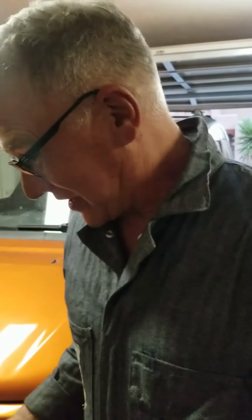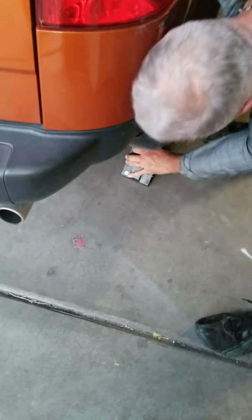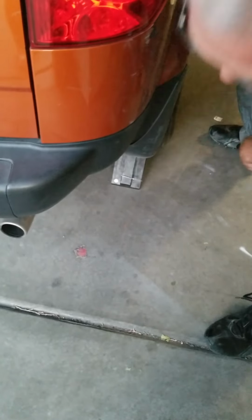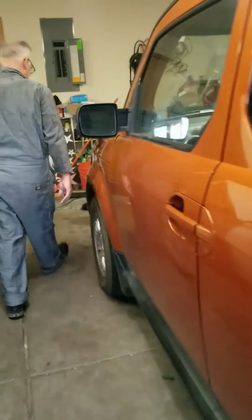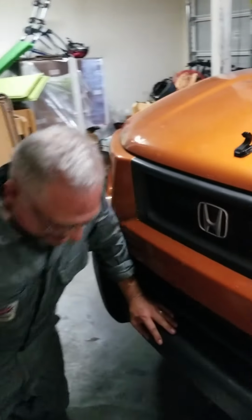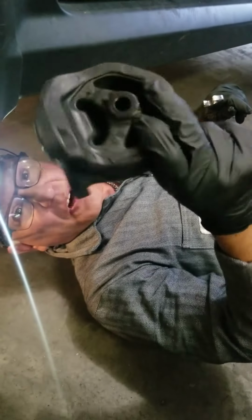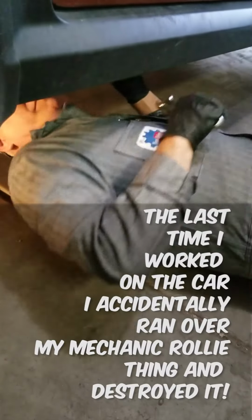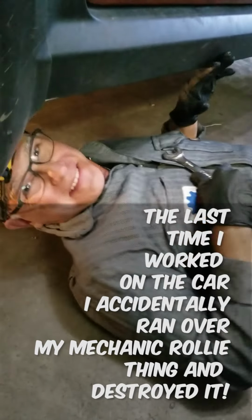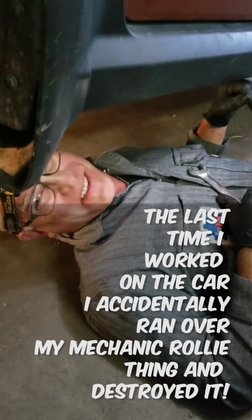So before I lift this car up, we have to chock the wheels. Thanks for being safe, Walt. You too will be a YouTube certified master technician by the time this 5 Minute Friday is over. Take the old one out, put this new one in, because I accidentally ran it over with my car and destroyed it.